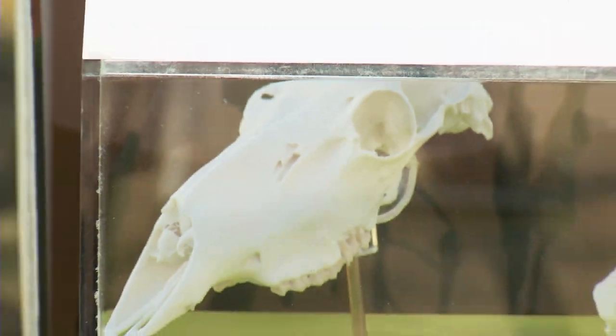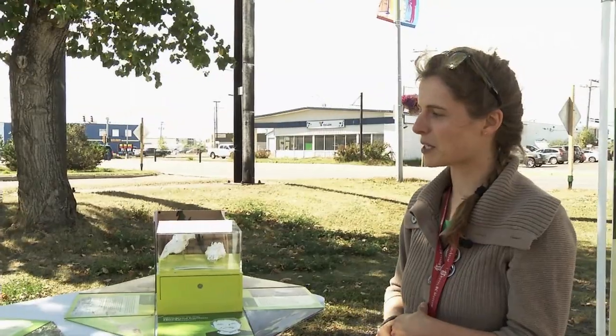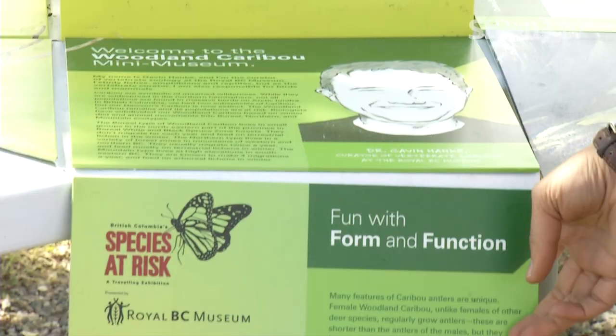So all of these little boxes, we've got 4 mini museums is what they're called, and they all are examples of species in the Peace region specifically that are at risk.